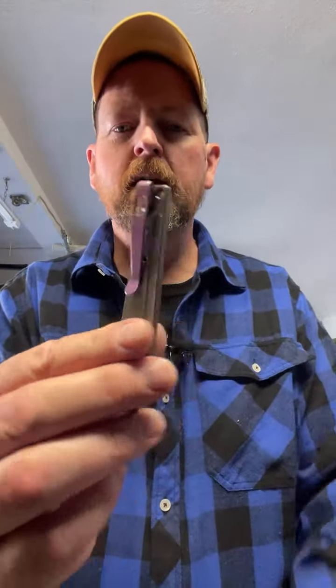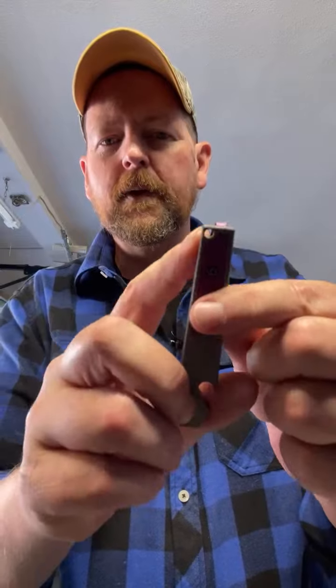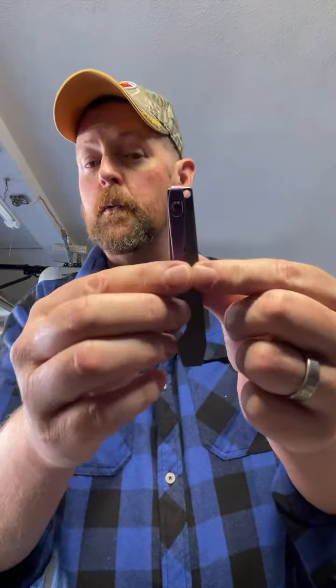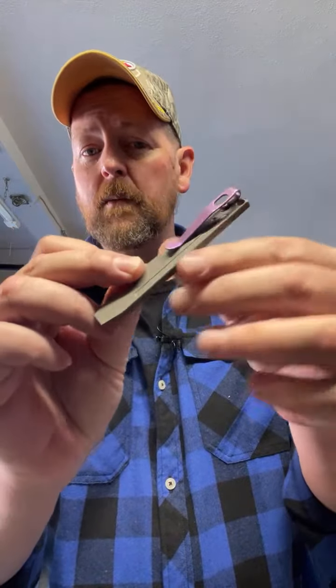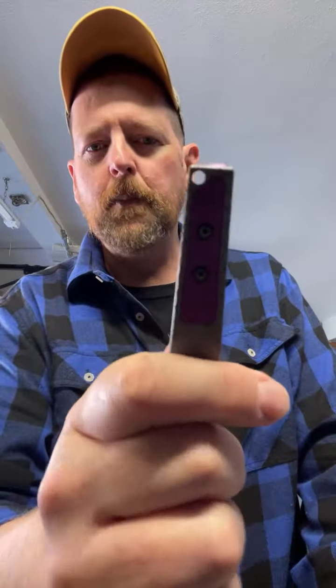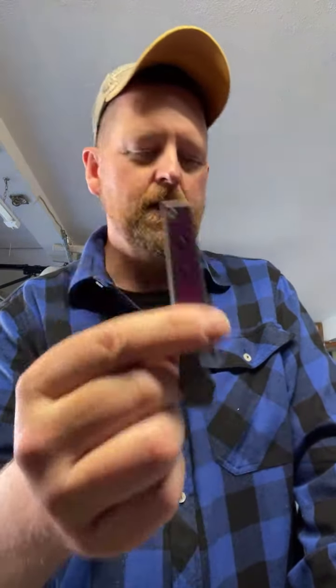Nice thing about this one, if you want to take the pocket clip off, put it on your keychain, you can. The pocket clip is removable. It's just a single screw Lynch clip. It's a titanium one that's purple. It's milled. It's really attractive, but it's done in 3V steel. It is almost indestructible. And like I said, if you don't want the pocket clip on it, you just put it on a keychain, put it in your pocket.